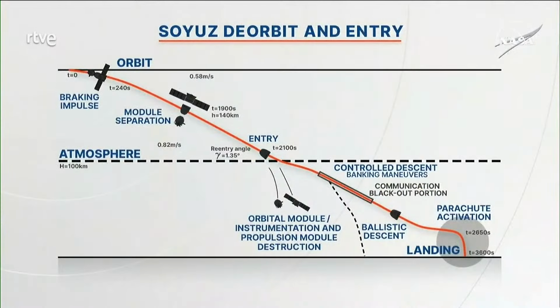The deorbit burn will be completed just after 6:10 a.m. Central Time. The module separation is scheduled at 6:33 and 32 seconds a.m. Central Time, 7:33 and 32 seconds a.m. Eastern Time. About 3 minutes after the module separation, the Soyuz will hit the upper fringes of the Earth's atmosphere at about an altitude of some 410,000 feet. That will occur at 6:36 a.m.